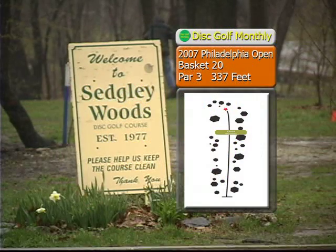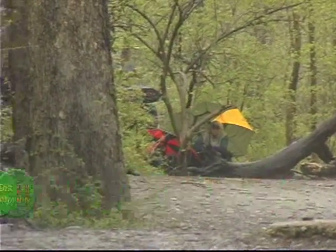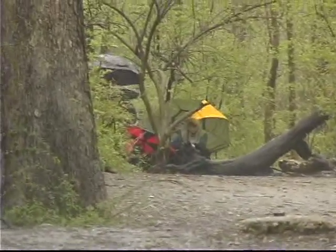Here's our par 3, 337-foot hole. This is one of the classic holes at Sedgley, always considered in the normal layout one of the most difficult holes to play. We'll see how they handle it in this rain.